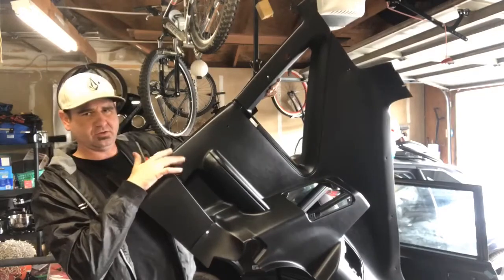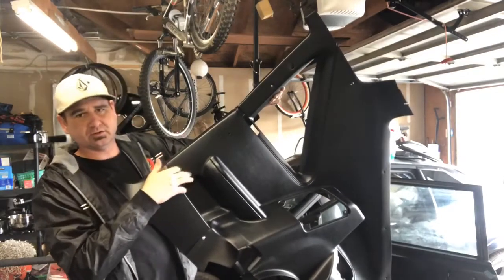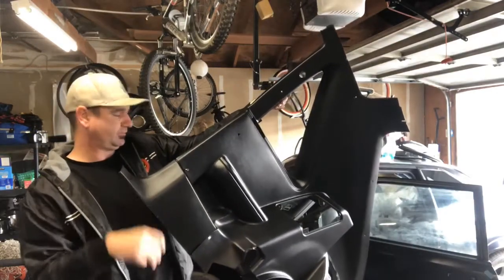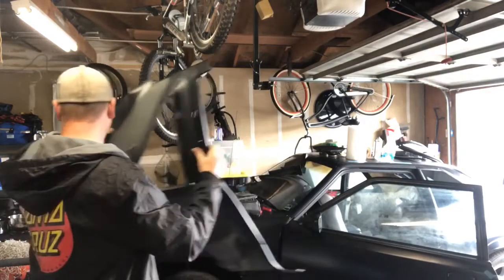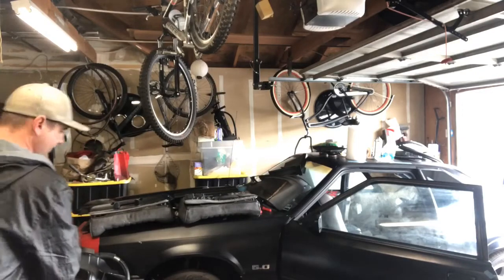I just stuck a temporary screw in the top of this because that's where an interior panel screw goes. I just didn't want it to flop all around. Anyway, these are done. They look killer. I'm pretty happy about that.